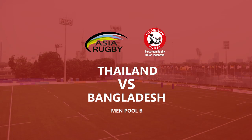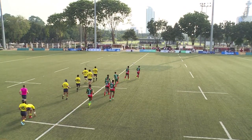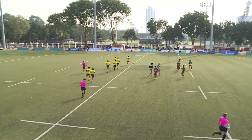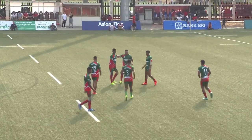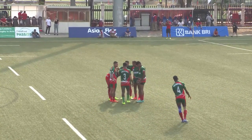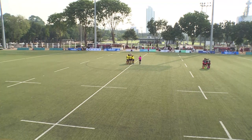And we're back for the men's Pool B division game. It is Thailand versus Bangladesh here at the Gelora Bung Karno Stadium Complex rugby field in downtown Jakarta, Indonesia. The Thais in yellow and the Bangladeshis in the green and red. We'll have the Thailand team running from left to right on your screen.